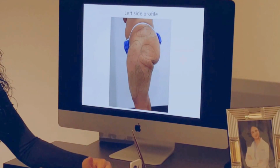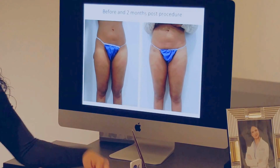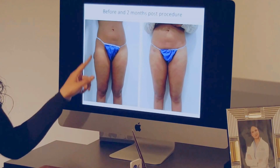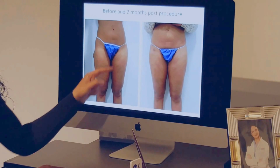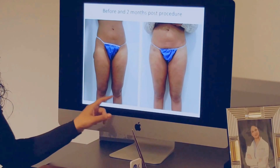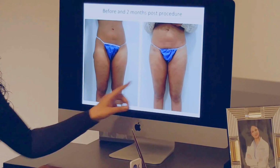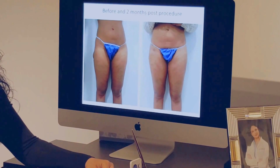Now, after I fixed the case, this is her picture before and after, 2 months out. So I was able to take care of all of this asymmetry over here, the bowing of the leg or the heaviness of the front of the thighs. I was able to bring that down, and the asymmetry in both the knees, and also a lot of the surface indentations, we were able to correct most of that.